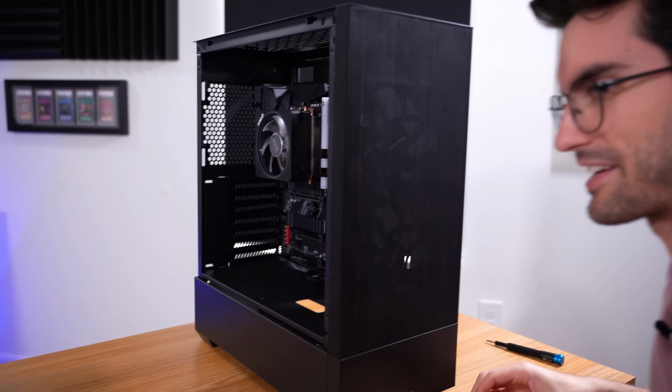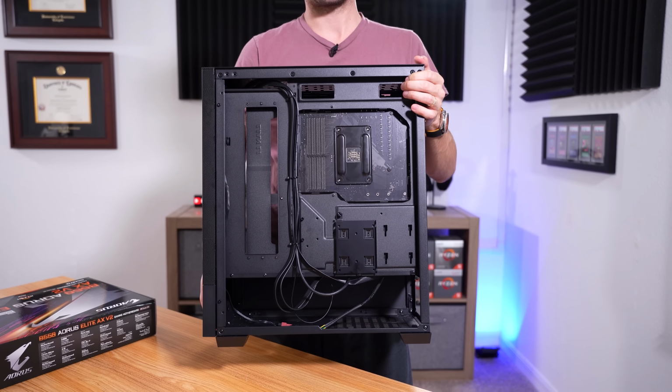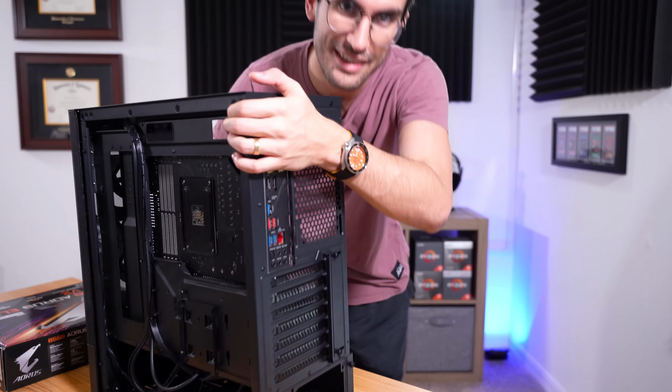Woo, that was loud. Sorry, folks. Check out how clean she looks. It's not about to look this way after we install the power supply. Speaking of, let's get to that right now.